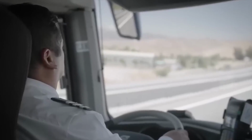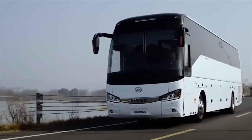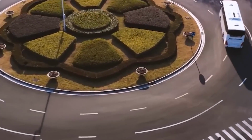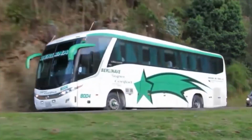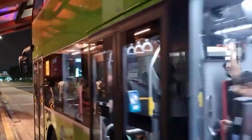Here's a fact you probably didn't know. Buses with rear engines are not only quieter, but they also have a more efficient cooling system. Since air doesn't need to enter through the front of the bus, the cooling systems can be placed more strategically, allowing for better performance, even on long trips and in extreme climates.